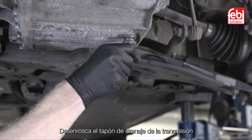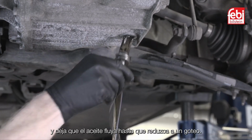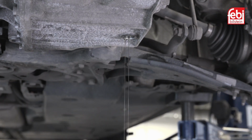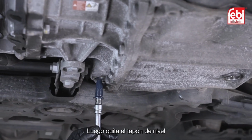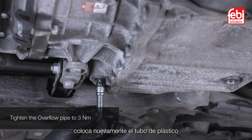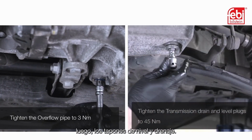Undo the transmission drain plug and allow the transmission oil to flow until it reduces to a drip. Then remove the level plug and the plastic overflow pipe to clear any excess. Refit the plastic pipe and then the level and drain plugs.